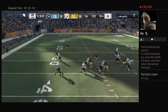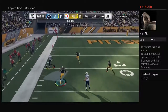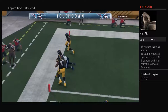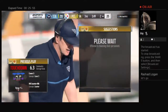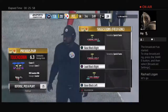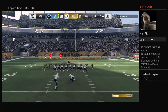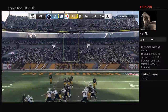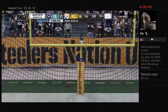They'll run the counter with Murray. Oh, that's just not fair, and now room to run. And into the end zone for a Tennessee touchdown. DeMarco Murray, his second touchdown of the afternoon. And the Titans are going to take the lead. It's up and good, and that'll make the score 21-14.